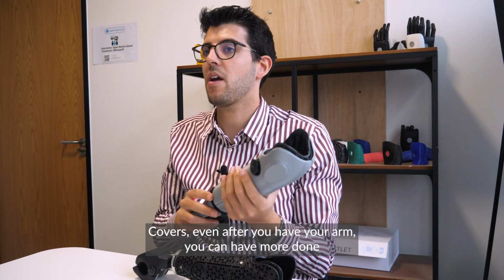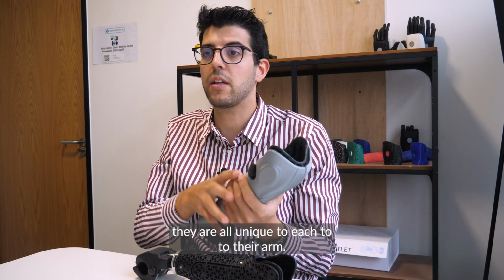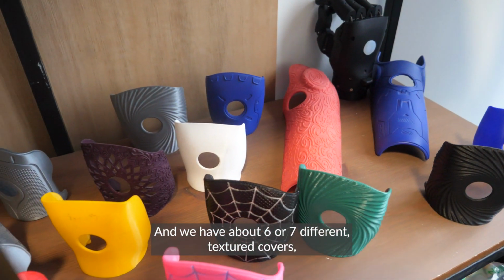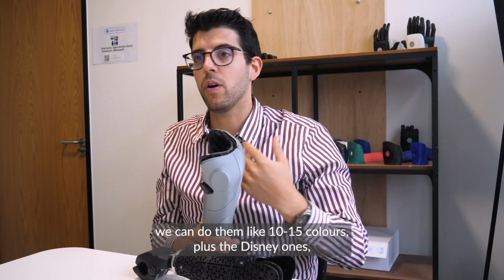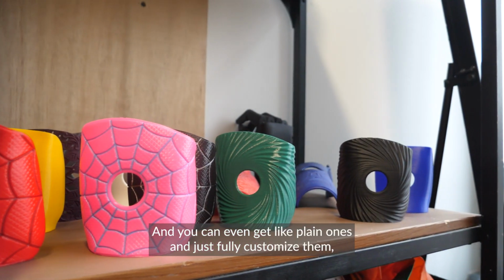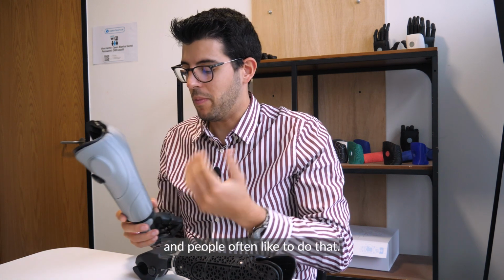Covers, even after you've had the arm, you can have more done, because we already have the files, they are all unique to their arm, and we have about 6 or 7 different textured covers. We can do them in 10, 15 colors, plus the Disney one. So the options that you can have on your arm are quite big, and you can even get plain ones and fully customize them, which is quite cool, and people often like to do that.